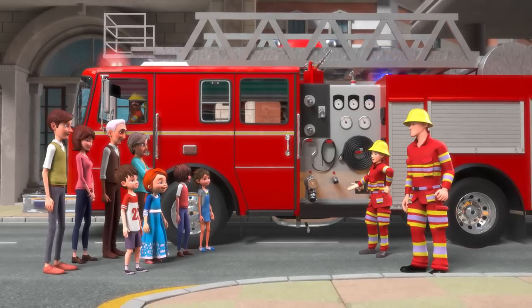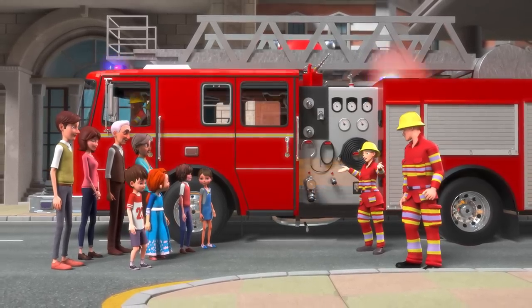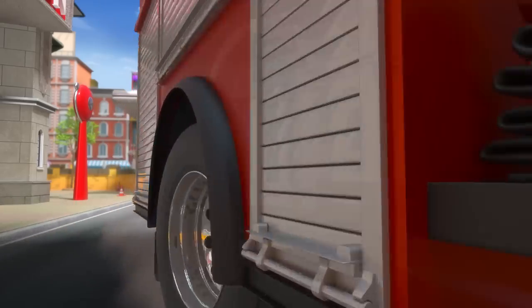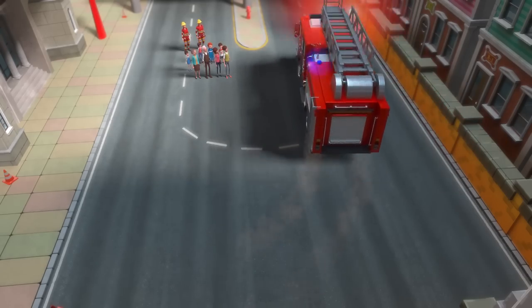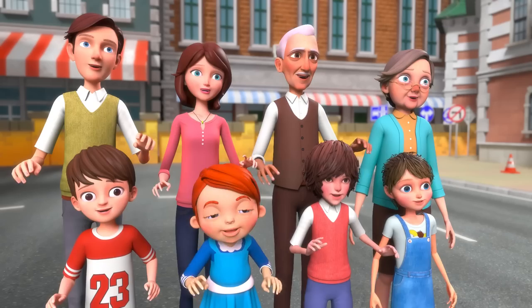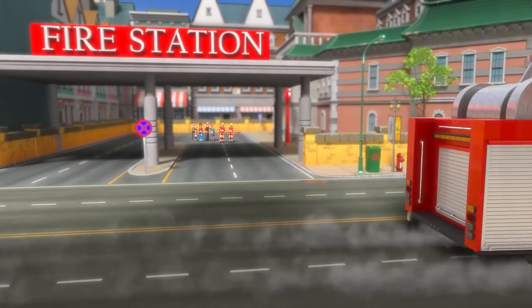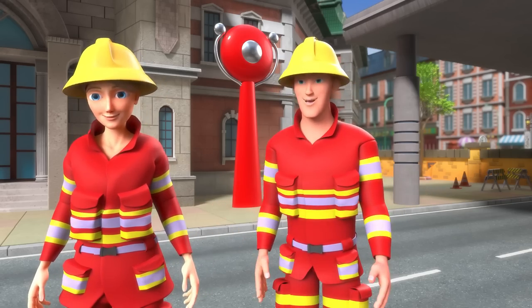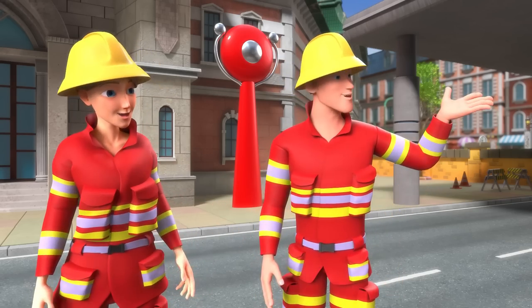We have to be ready night and day in case we get a call. Stand back. Do you know the fire truck? Yes, I know the fire truck, it's always ready waiting. Don't worry, here's another fire truck returning from a job.